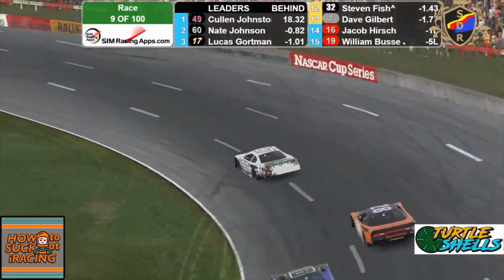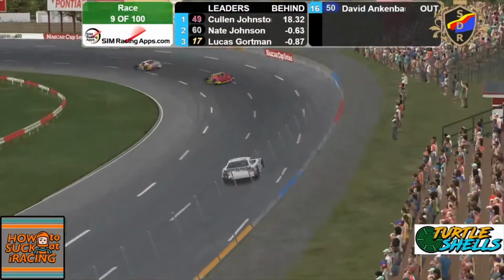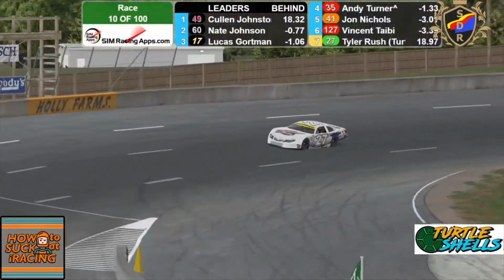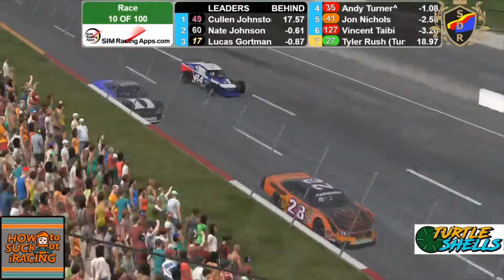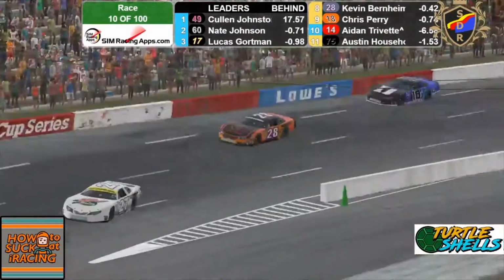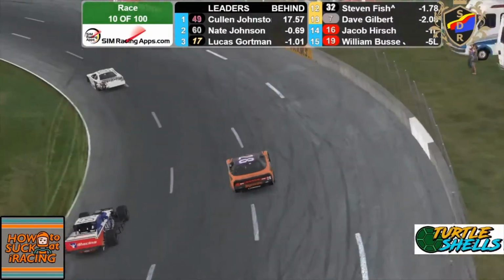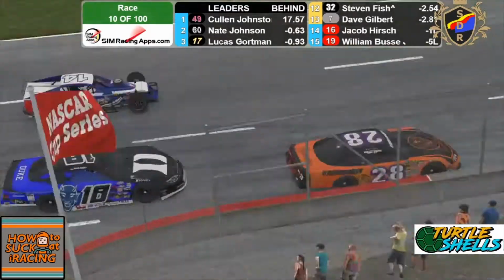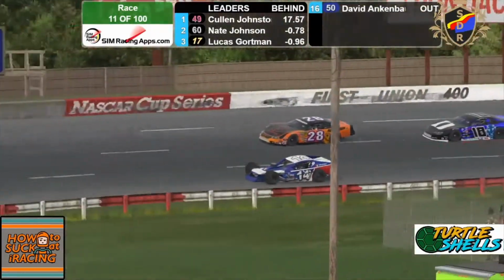That is the 27 of Tyler the Turtle Rush, leading the super late models once again this week early. But Kevin Bernheimer in that 28 car, he is coming up quite quickly. And our new driver, Chris Perry, sitting in 3rd in that Duke University car. He's looking for a low line under. Kevin can't get it, but he's going side by side. They're going through the turn side by side with the 14.